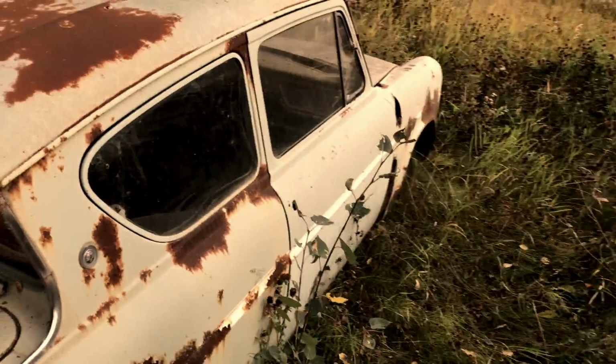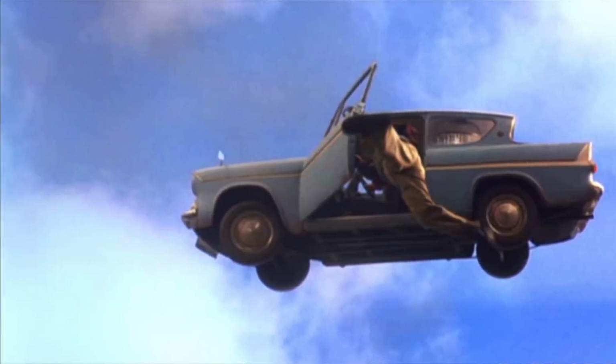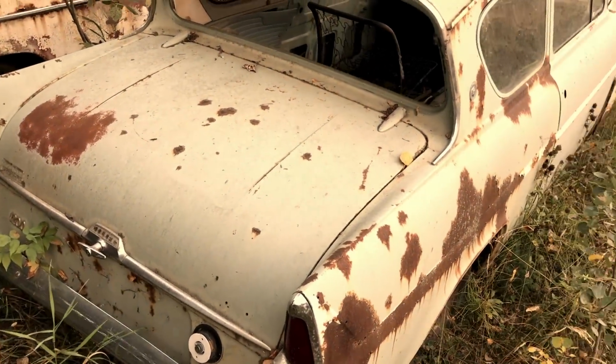I can't remember. Is this the same one that they had in Harry Potter? One of these little cars? Looks familiar to me.